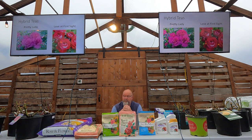We've got a great one like Pretty Lady. That's part of the Downton Abbey series from Weeks. So a lot of good classic rose, great smell on most of that series as well. Lots of things with love in it. Imagine that. You know, we have Love and Love at First Sight and Love Me This and Love Me That. There's a whole bunch of love out there if you go look through the roses.